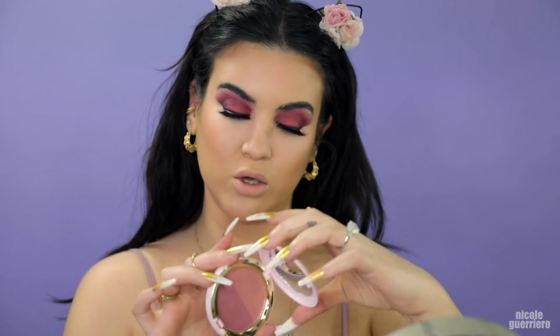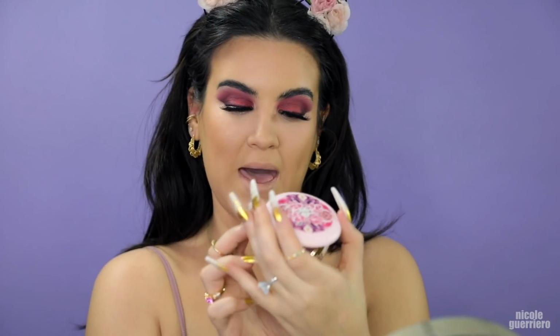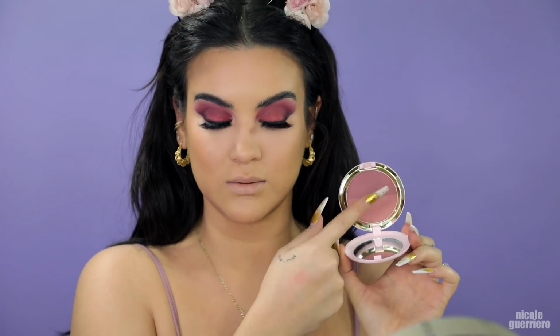So for blush, I'm gonna use the PatrickStarr MAC, and this is Take Me Home. I really like this, but we're gonna do a combo of the 2 shades. Don't worry if it's intense, we're gonna tone it down, but I like a lot of blush. People are like, oh my god, you wear so much blush. I'm like, bitch, I like it.